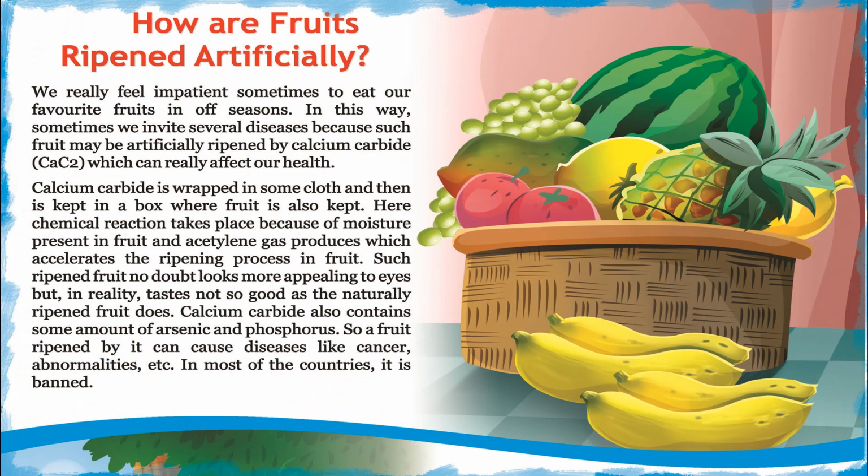How are fruits ripened artificially? We really feel impatient sometimes to eat our favorite fruits in off seasons. In this way, sometimes we invite several diseases because such fruit may be artificially ripened by calcium carbide (CaC2), which can really affect our health.